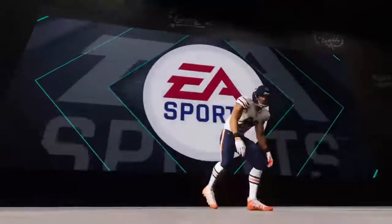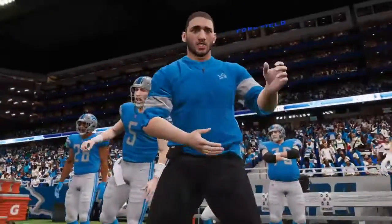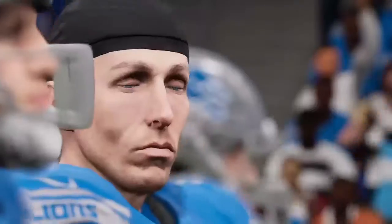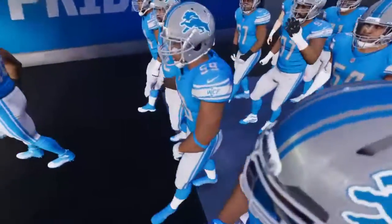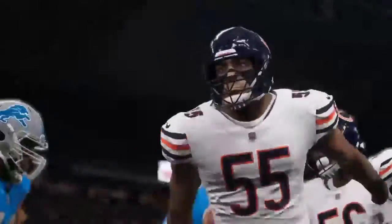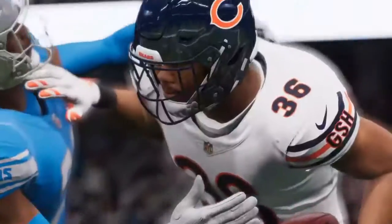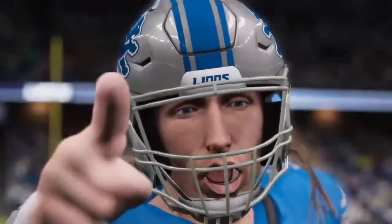From Ford Field in Detroit. It's Week 12 of the NFL on EA Sports. It's the Detroit Lions taking on the Chicago Bears.